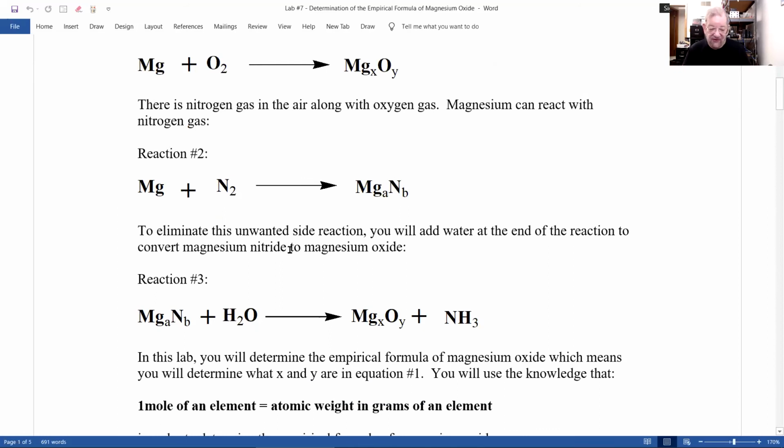Turns out for this chemistry, to eliminate the side reaction, you'll do reaction three. Any magnesium nitride formed at the end, you put a little water in, and that will convert it to magnesium oxide, MgxOy, plus ammonia, which will come out as a gas. The magnesium oxide is a solid at room temperature.